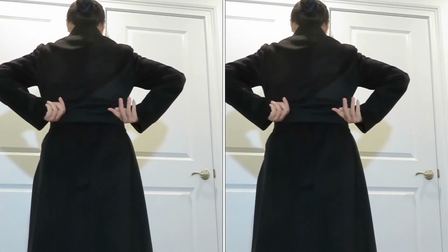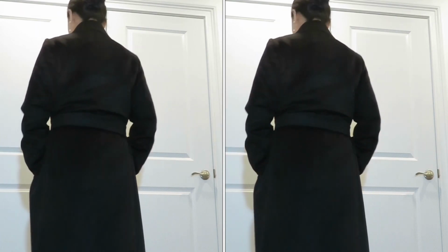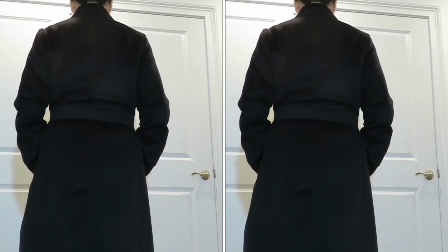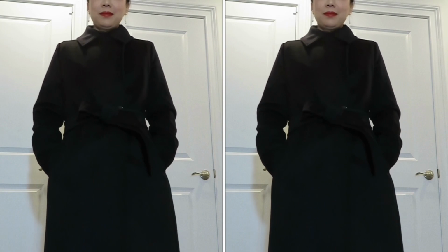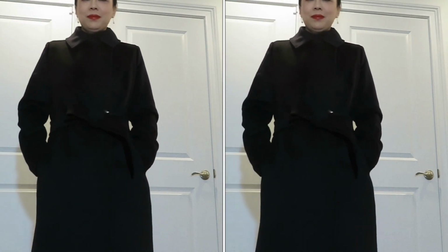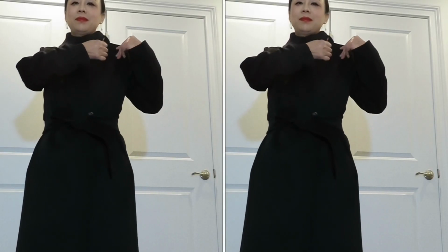It does come with a belt, and it also has a lining, which I like. Most of the MAXMARA Studio coats have an inside lining, which makes you feel warmer than one that doesn't have it. I also like the material, as you can see. It shows a water ripple on the material, which I think is the signature feature of MAXMARA coats. This one you can wear a couple of ways, without a belt or with a belt.